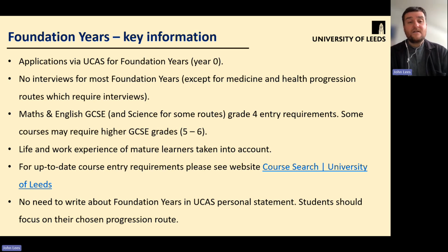When you're applying via UCAS, you don't need to particularly write about a foundation year in your UCAS personal statement. What you should focus on, however, is the course that you wish to progress on to. So if you were hoping to go on to English literature, for example, after a foundation year in arts and humanities, accounting and finance for a business foundation year, or physics for a science foundation year, your personal statement, that's the written piece of work that you submit with your UCAS application, should focus on that particular course and your reasons as to why you want to go on to that program.